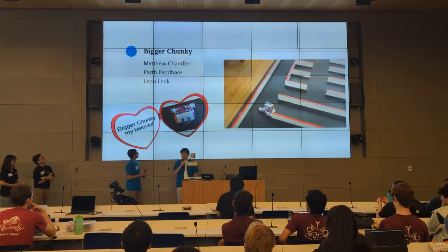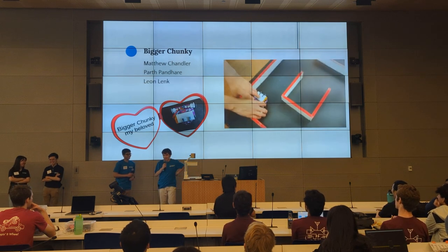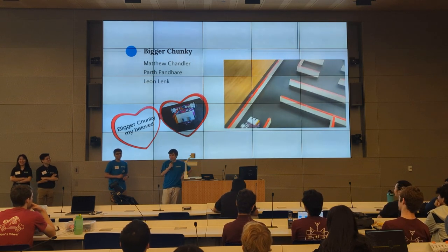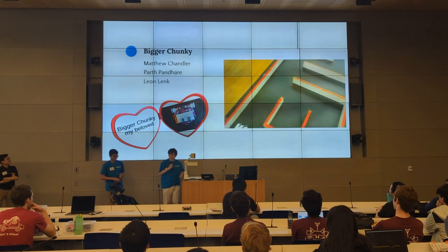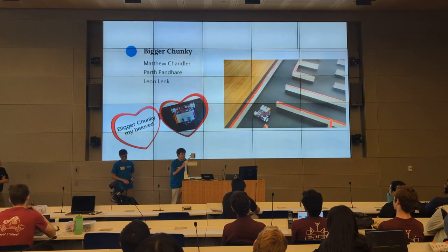And our mouse is named Bigger Chunky, affectionately named after the carton of chocolate milk I left on my desk over winter break. Unsuspecting but lethal. And our third partner was Leon, but he couldn't make it today, unfortunately.